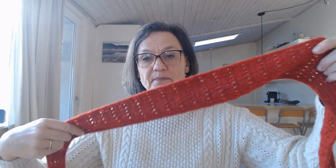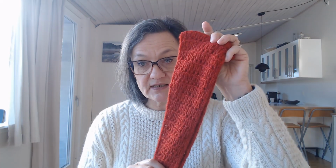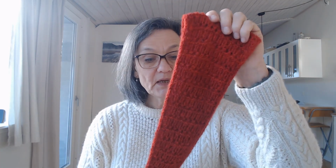It is worked from one end to the other and with a built-in I-cord at the edges. It is about 116, 15, 20-ish centimeters, depending on how you stretch it out. It can be stretched out quite significantly. The pattern with the original yarn is written for a 3mm, US 2.5 needle for a light fingering weight yarn. But here, with the combination of the two yarns that I showed you, I have worked this version of the Celosia Scarf on a 4.0 millimeter needle, which is a US 6, of course.